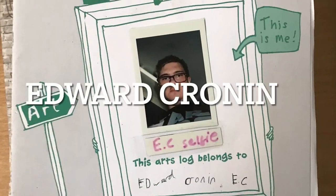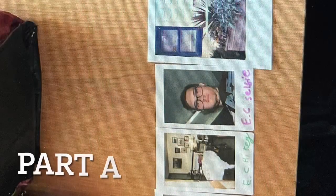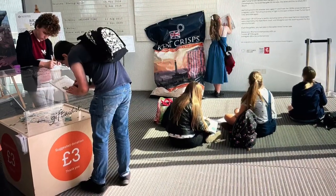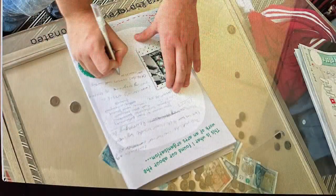Edward, after completing his Discover, joined us for an Explore photography course, where he learned to take Polaroids and created an album. Later, he worked with artist Dan Simpson and visited the Turner Gallery in Margate to find out about arts organisations. He explored his creativity and expressing himself. These are some of his ideas.